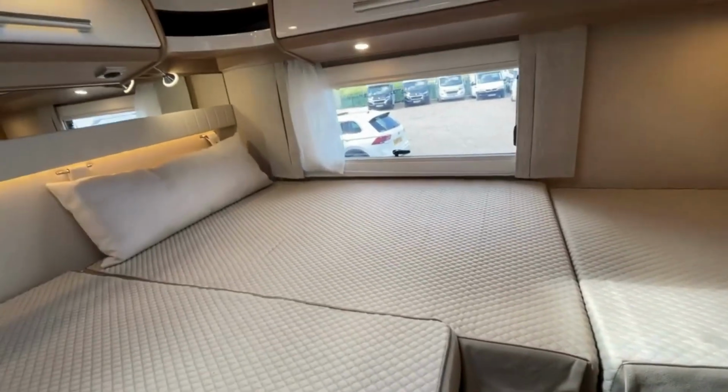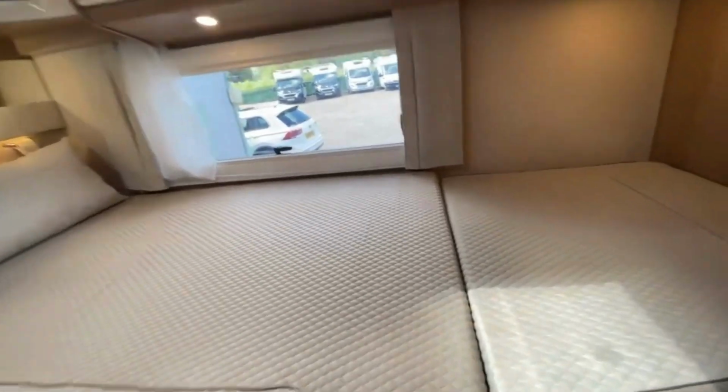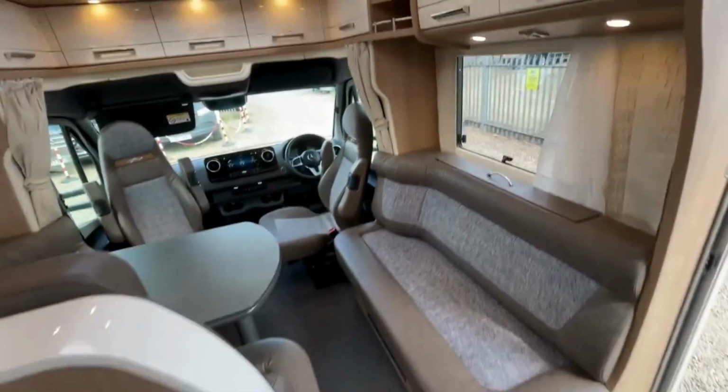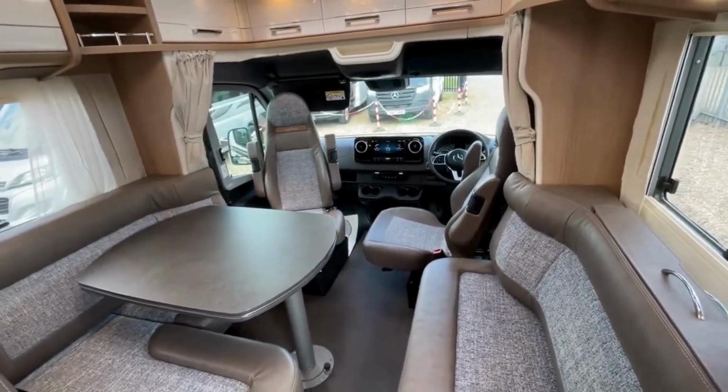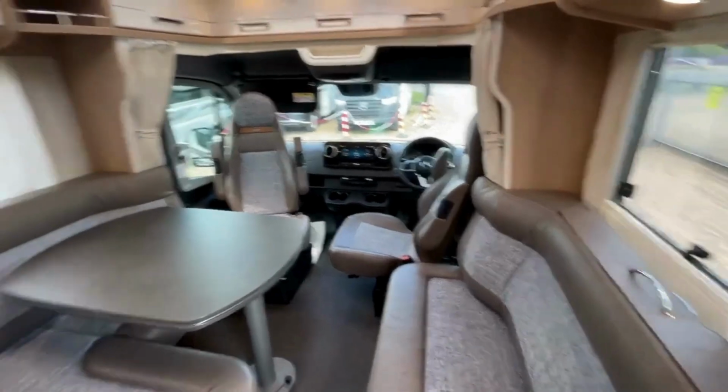As you can see, absolutely abundance of space in here as well. And that subfloor storage continues through here and here. But overall, guys, well, I think I've let the motorhome do the talking on this one. I'll shut up for once and let you guys just look.